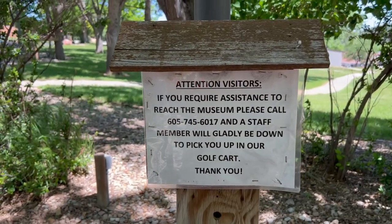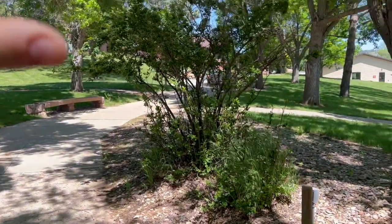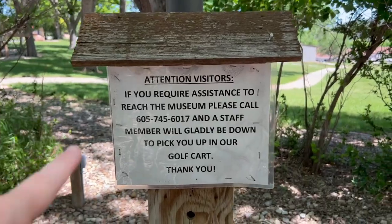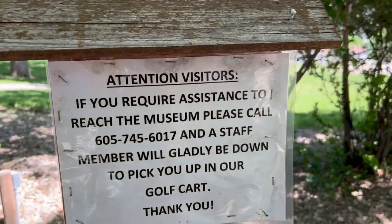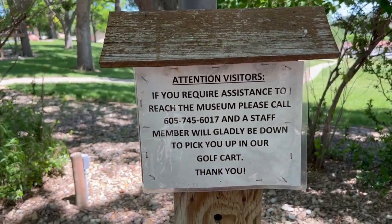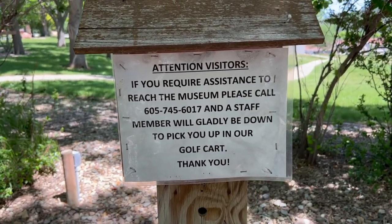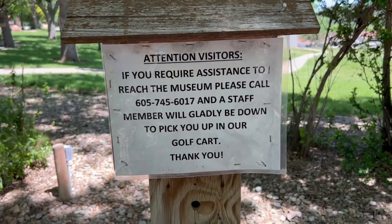We're on our way back to the parking lot, but because it's kind of a steep grade to get up to the front, if you call this number right here, one of the staff will actually bring a golf cart to pick you up and drive you up to the museum, which is really cool. And this is actually the only place where I've ever seen that as an option.